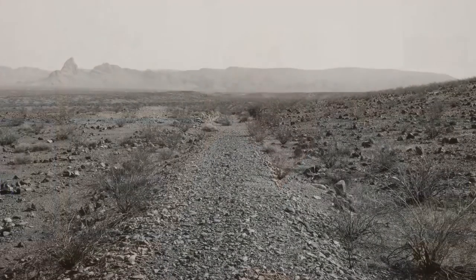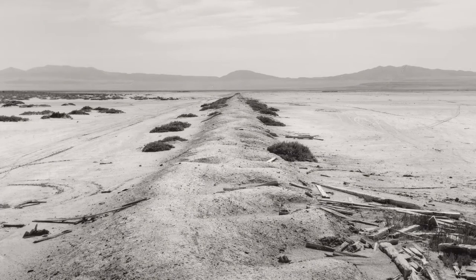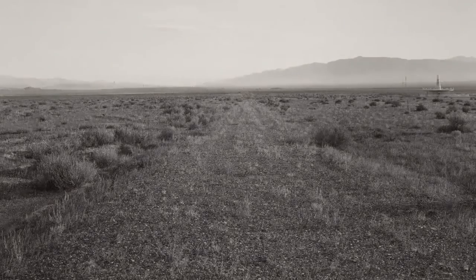Every picture, whether it's a grade, a cut, or a tunnel, is more or less the same picture. I stand in the same place with the same lens, so the rendering of space is identical in all the pictures. The camera's always at the same height. There was nothing scientific about it, it just was a convenient way of making the same picture hundreds of times in different places.